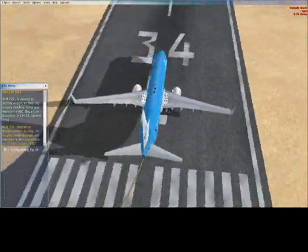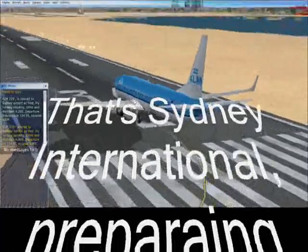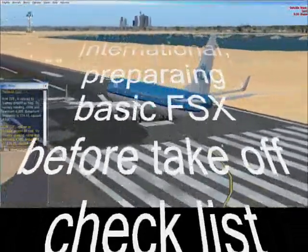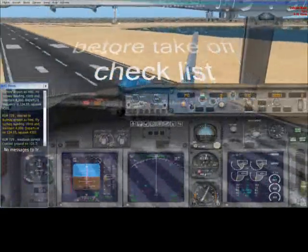KLM 729er cleared at Sydney Airport as filed. Fly runway heading, climb and maintain 4000. Departure on 124.55, squawk 4305. KLM 729er playback correct. Contact ground on 121.7.